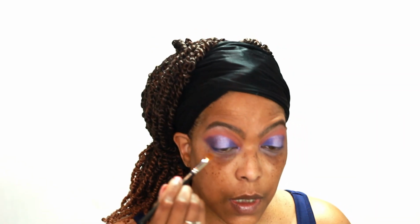This is Throne on my eyes right now, and in the pan, Throne looks to be a little bit more of a blue, but it's showing up more as a purple on my eyelids, but that's okay because I do believe this shade here, which is Powerful, is going to look really, really pretty up against Throne. So I'm going to use Powerful in the center of the eye, this open space that I have left here. That's really pretty. I'm going to blend these two shades together.